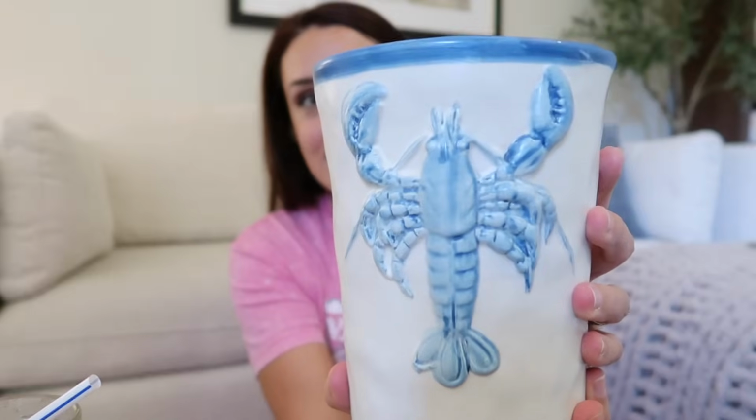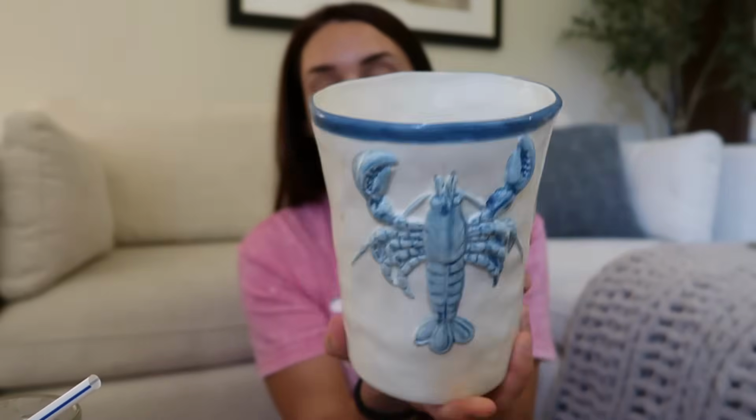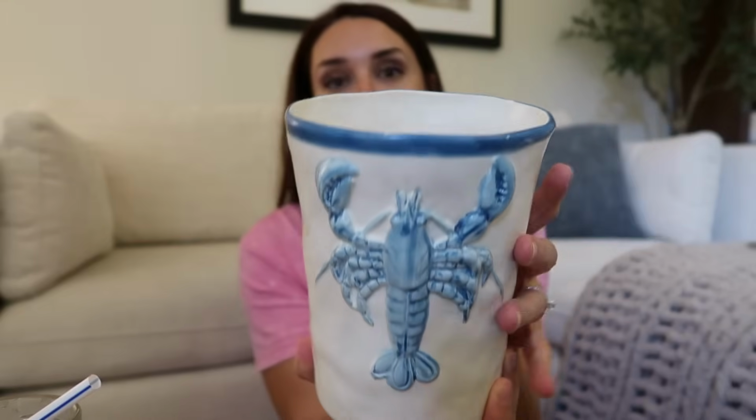So it looks like this. I'm guessing it's like a crock. You could put like wooden spoons in there or stuff like that. It has a blue lobster on it. I feel like this is perfect for this summer. This style is very in trend right now. I noticed with clothing, a lot of girls having lobsters and sardines and very Hamptons or Nantucket vibes. So I just thought this was so fun.